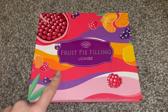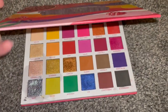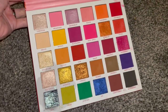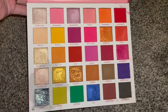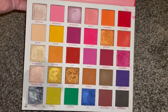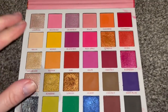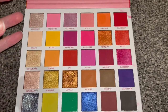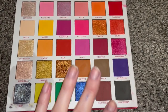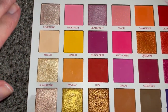Oh my gosh, so I completely forgot to mention the Ucanbe Fruit Pie filling. This is an absolutely beautiful palette, and one that I've actually been using a lot over the past couple of weeks. I can't believe I actually neglected to mention her, because she really is a must-have palette for a makeup junkie. She is full of these beautiful, vibrant, colourful shades, but she's also got some kind of muted, like forest green, khaki, chocolate brown. But she also has some really beautiful neutral shimmers.